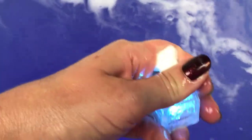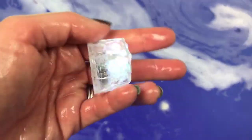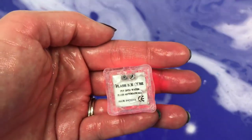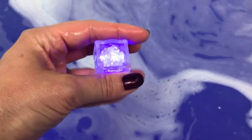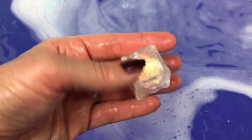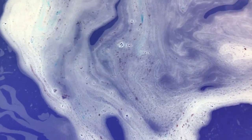Okay, so I'm going to take my little, here, let me grab it for you guys. It's over here. LED ice cube, if you didn't see my last demo, that's what it is. Flash ice cube. And it's going to keep flashing for a little while. So cool. I love it. So I'm going to put this over here and we will check out the bubbles.